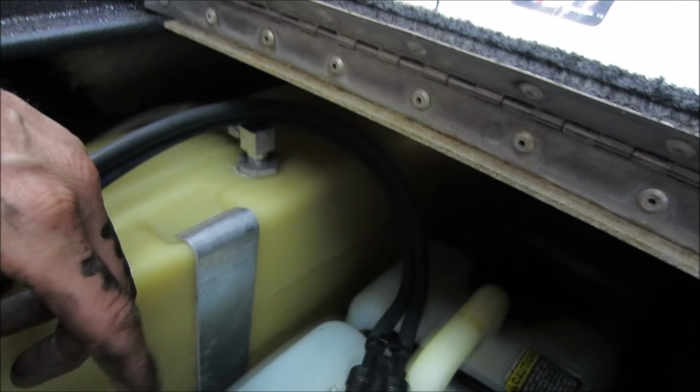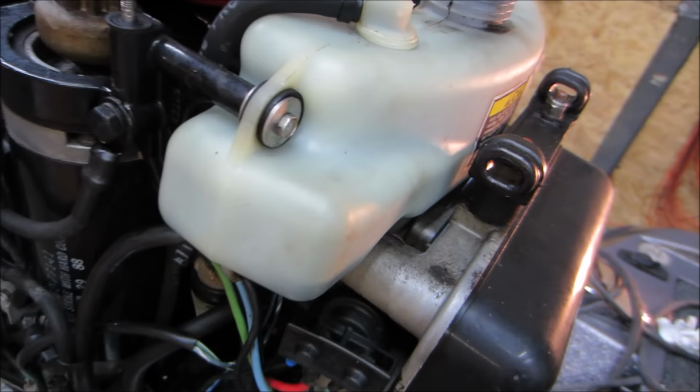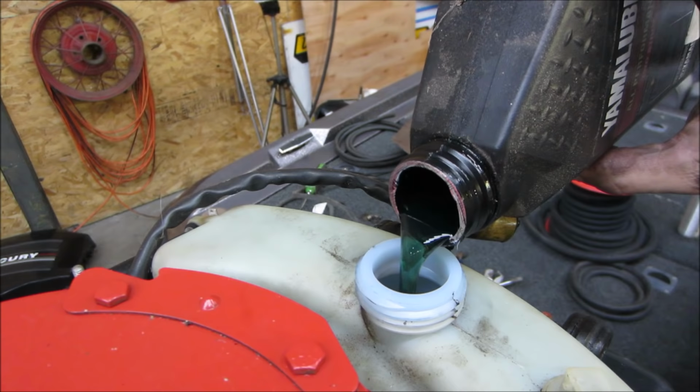And the oil tank looks like it runs off of pressurized air. So yeah, it's not going to do anything. The engine's got to be running for it to fill that up. But what we can do for now is we just dump some right in the top. We'll just put some premix in there and fill that up. Well, it's going to get some Yamalube because that's all they have right here.